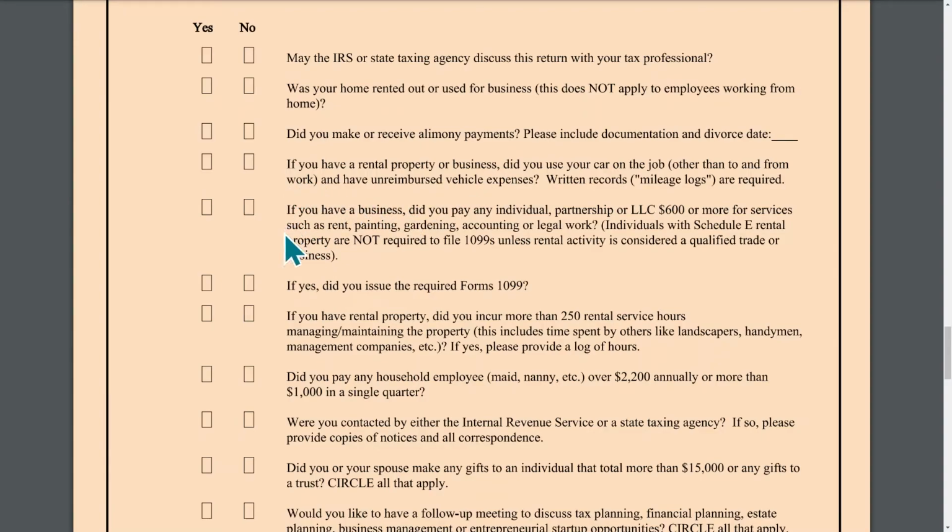And then a few questions here about 1099s. What do they need to know about that? Yeah, so if you have a business, you may be required to issue 1099s, and this is required when you pay someone over $600 for services during the year. If you need help determining whether you need to file 1099s, please reach out to us. And then the second question is whether or not you did file the 1099s. There's actually a question on the tax return that asks this, so we have to have an answer here as to whether or not you filed your 1099s.